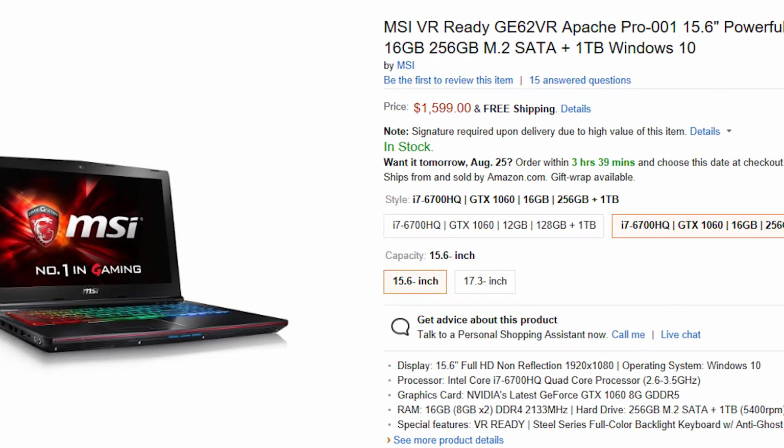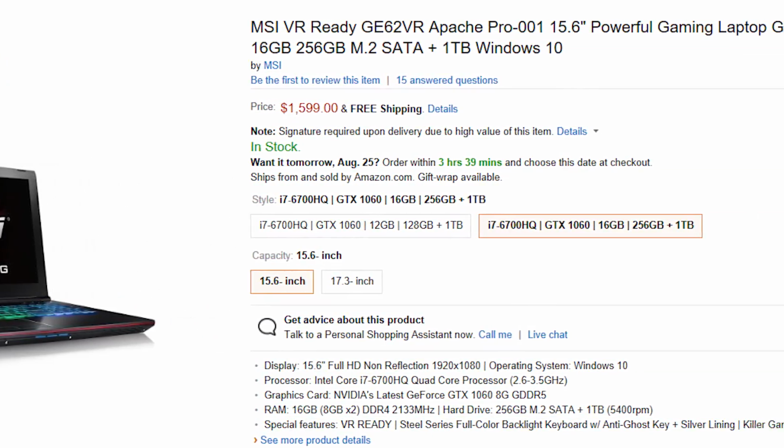I personally would prefer a one-finger hinge lift design that you can find from other notebook manufacturers, but then I'm just being finicky. There was a slight price increase from the previous models, but honestly, the GTX 1060 more than justifies the $1,600 US or 32,000 Rand price tag. MSI has absolutely delivered here with the GE62VR.